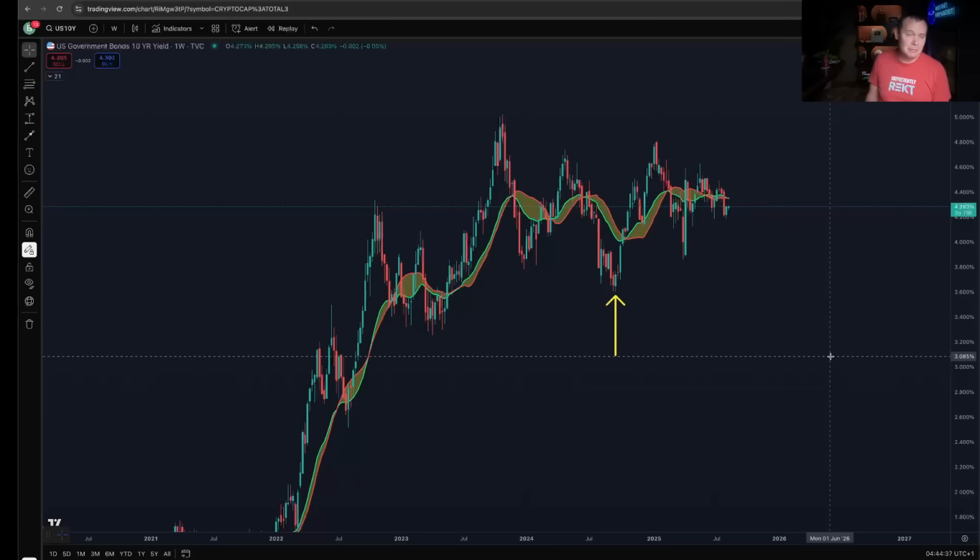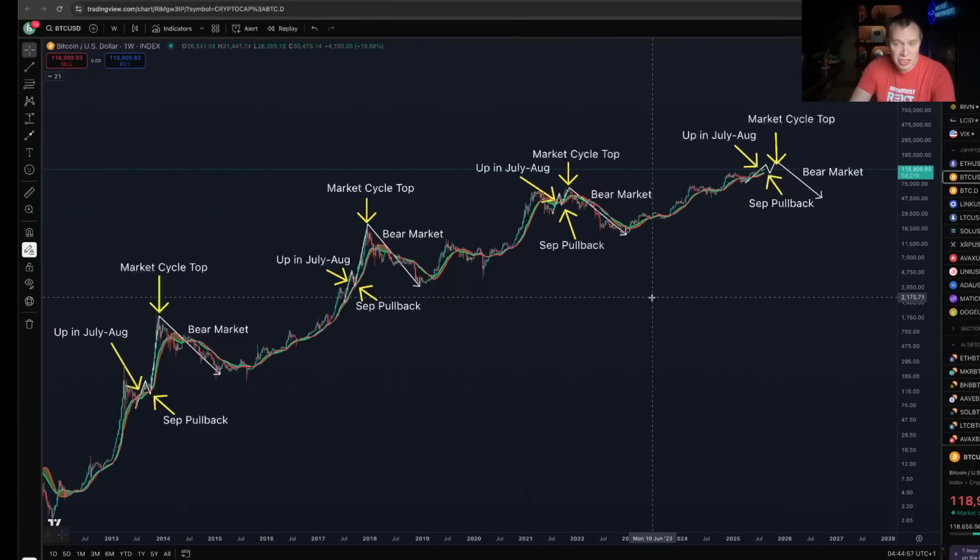But again, that doesn't mean that Bitcoin can't go higher between now and then. It just means that when you get to next year, just remember, a lot of people are going to be screaming certain things, but there's a good chance that the narrative does change, and it'll likely change if the price of Bitcoin starts going down. But that's not where we are just yet. I think right now we're still in that August phase where the markets generally go up in post-halving years. Likely going to see a pullback in September, and then likely that will lead into the final rally to the market cycle top, if history is any indication.